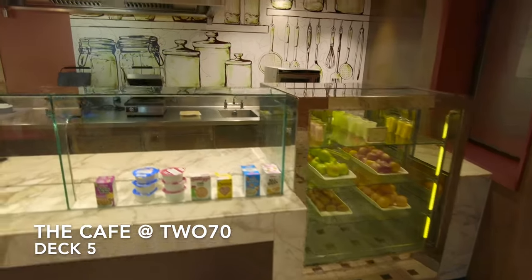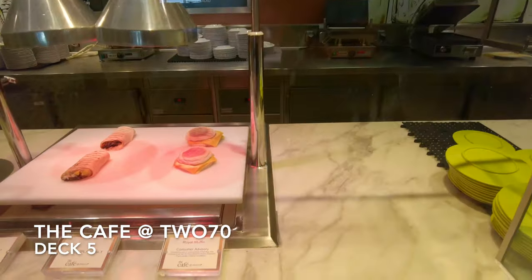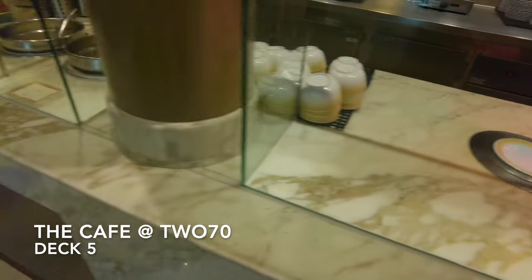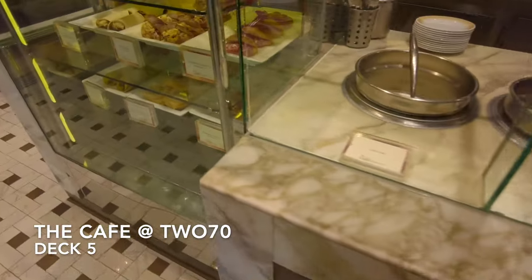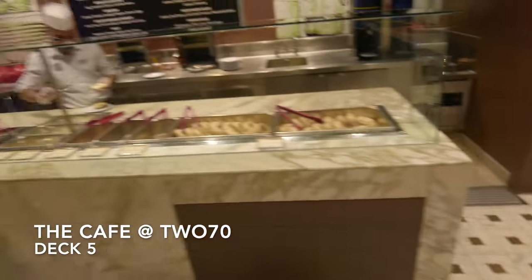Cafe 270 is the place to come during the day if you're craving a burrito, panini, muffin or bagel. You can also grab something less carby too, such as salads and freshly sliced fruit. It's a nice, quiet place to come if you'd rather avoid the hustle and bustle of the Windjammer.